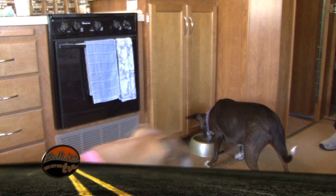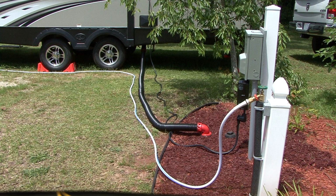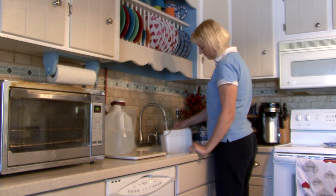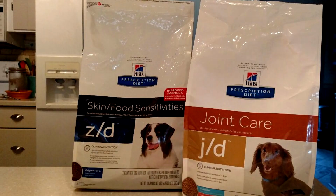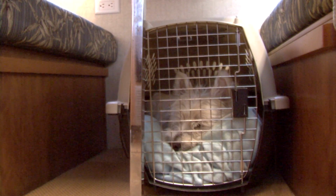Always have fresh drinking water available for your pets. You never know the quality of the drinking water when you travel, so it's a good idea to take a container of water from your home that the pets are accustomed to, or use bottled water. Stock up on the brand of pet food your pet is accustomed to for the duration of your trip. Pets should always travel in a pet carrier or crate for personal safety.